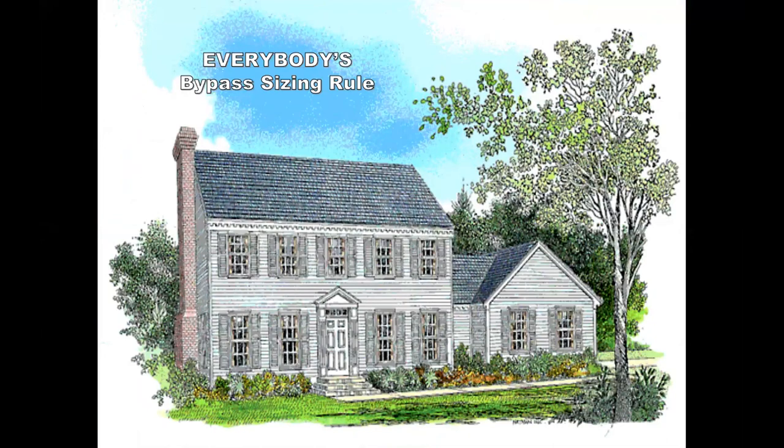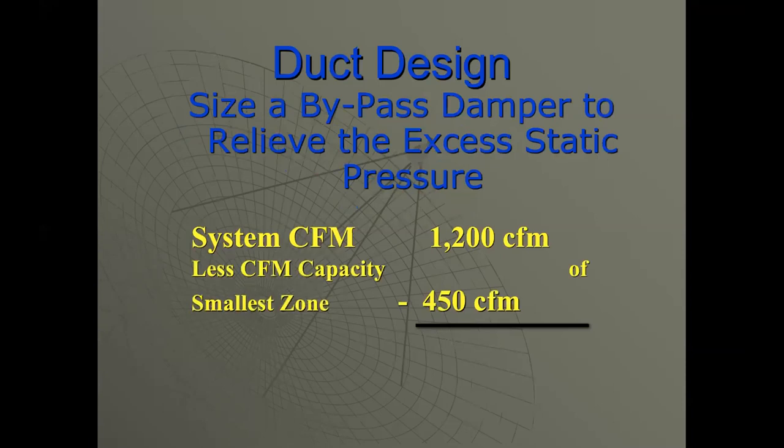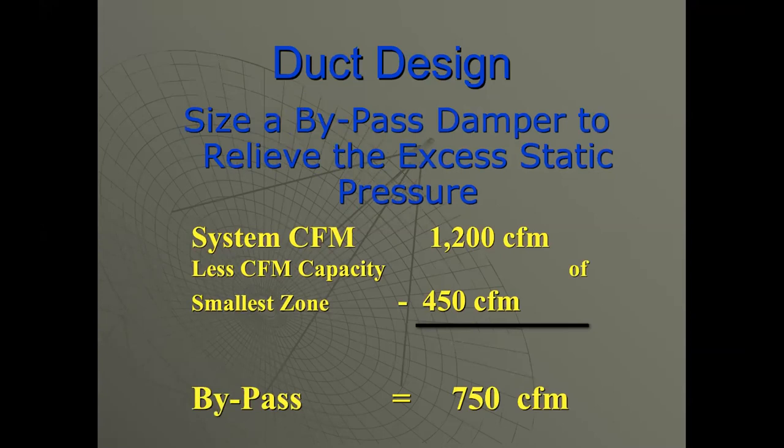Everybody's bypass sizing rule, we've been doing it for the 30 years that I've been in the zoning industry. We've always taken our total capacity CFM, which in our example at the beginning was 1200 CFM. We subtract our smallest zone, and this gives us our bypass CFM. Well, that was fine, but let's say you had a 5-ton single stage piece of equipment that blew a nominal 2000 CFM, and I've got a bonus room of 200 CFM. Well, they would come up with a bypass of 1800 CFM. They put in a 16-inch bypass, delivering 1800 CFM back into the return, and causing all kinds of problems with equipment. So now the ACCA Manual ZR has limited the amount of CFM going back into the return.